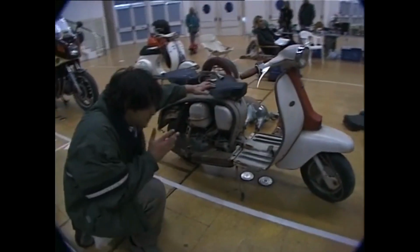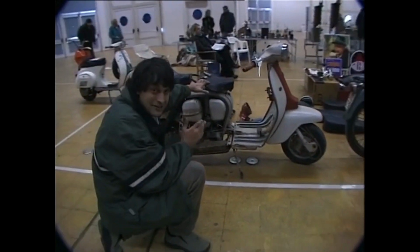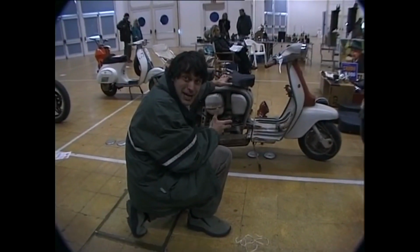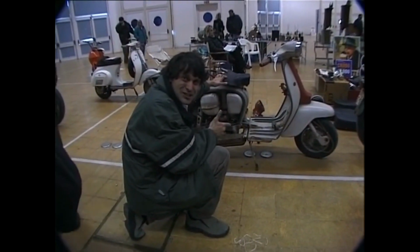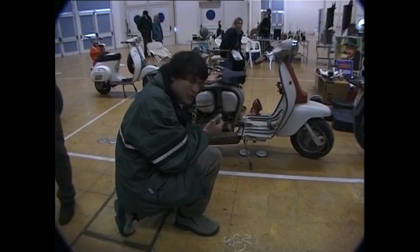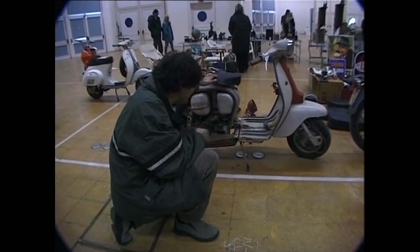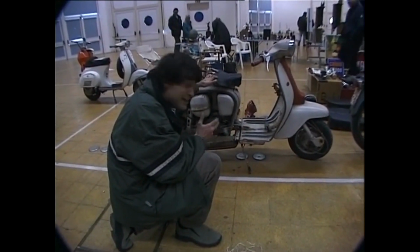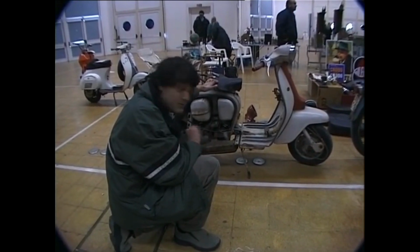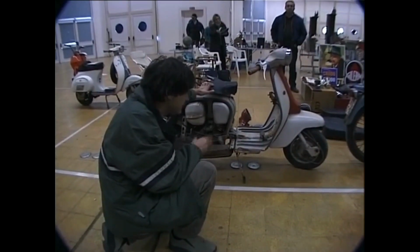This is your bog standard Lambretta, your LI150 Series 3. In my opinion, the best Lambretta they ever built. You get your SX200s, your TV200s with expensive disc brakes, costs a fortune to buy, and just not worth it really. This, perfect size engine, very economical, very reliable, you can get absolutely everything for them, amazing.